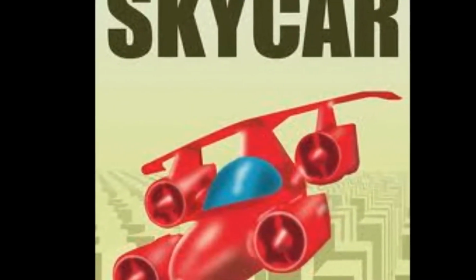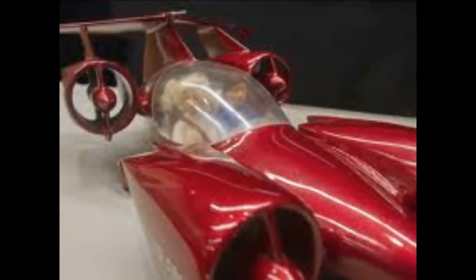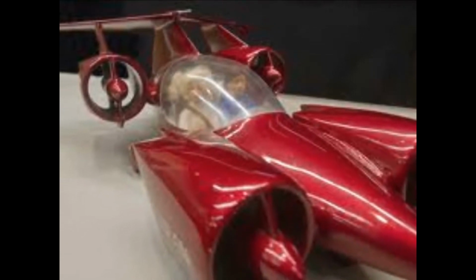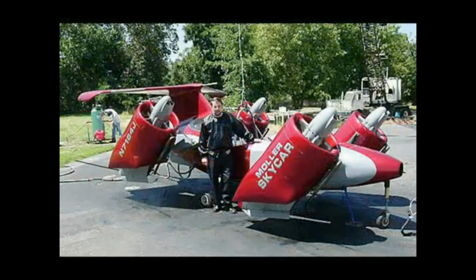Finally, in the middle of 2002, we flew the M400, which was the 4-passenger vehicle. In this case, we're flying it remotely, as we always did at the beginning. And we have very small power plants in it at this time. We're now installing larger power plants, which will make it possible for me to get back on board.